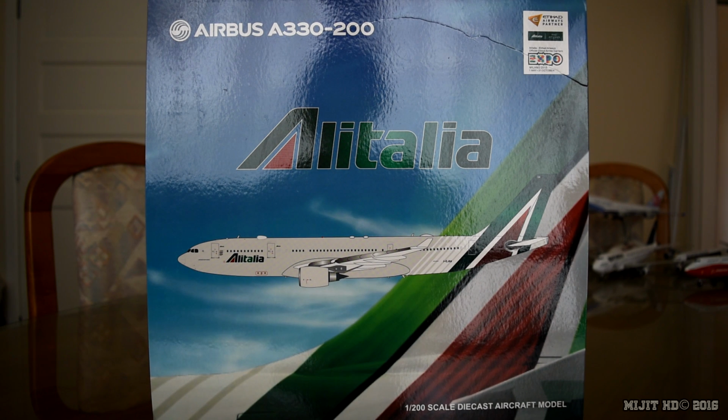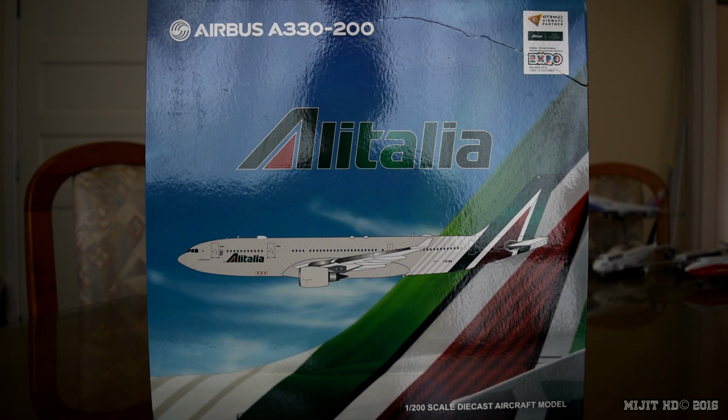Anyway, let's get into it. This is the Alitalia A330-200 in the new livery by JC Wings in a 1:200 scale.